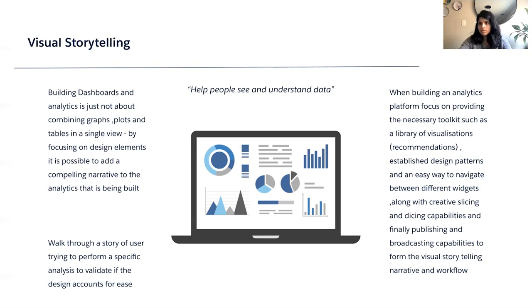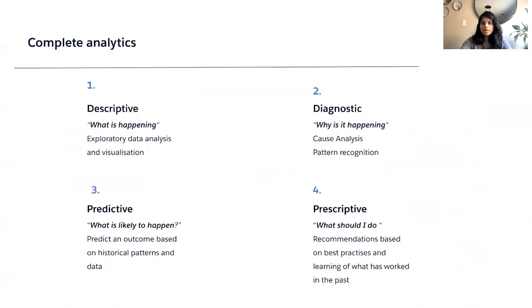Also, when you're building the platform, make sure you provide the necessary toolkit, such as a library of visualizations, recommendations if possible, and some standard design patterns that make building visually appealing, beautiful dashboards and reports easy. Make it easy for users to navigate between the different widgets, and to place widgets that need to be interpreted together in a single view. Also provide a wide variety of toolkits necessary for drilling, slicing and dicing the data, as we popularly refer to this. That way you're equipping your end users with the right set of features to build a visually compelling dashboard and report. Let's talk about complete analytics now.